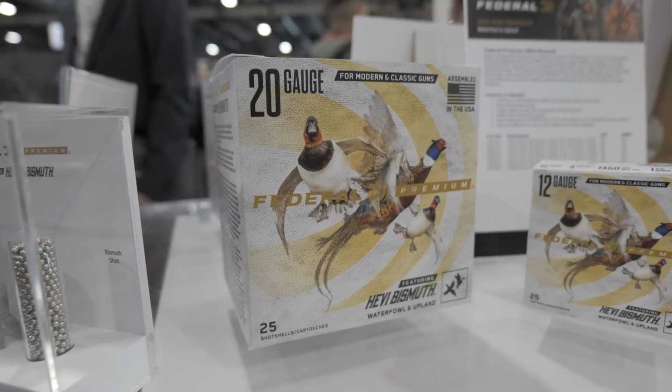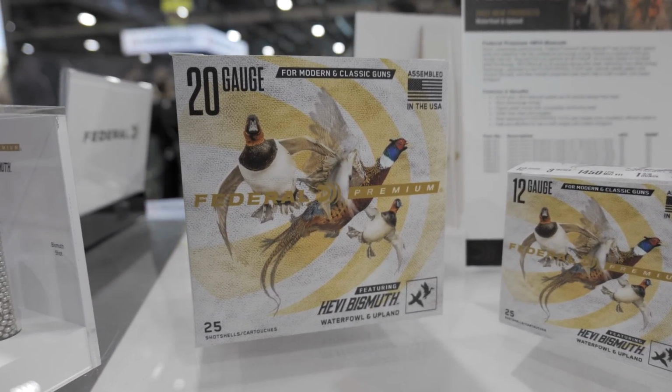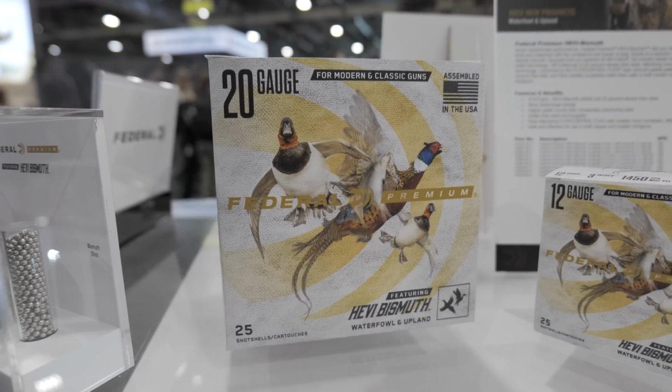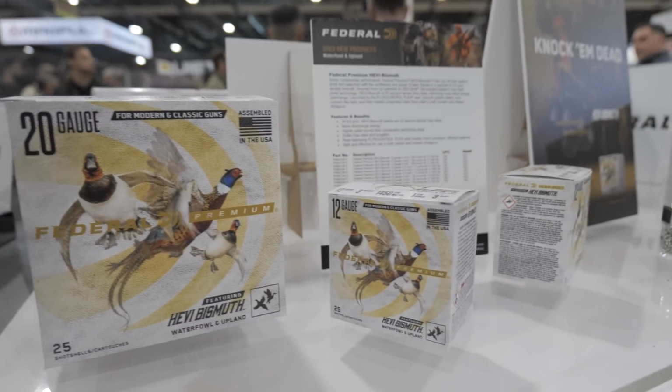Something new from Federal this year is the heavy bismuth, waterfowl and upland. So this is a bismuth shot. If you're going out hunting ducks and pheasants, you don't have to worry about being on the right side of the law because it's non-toxic.